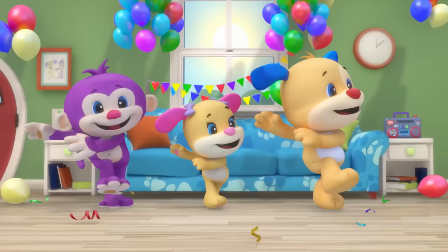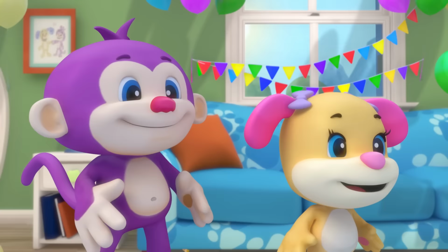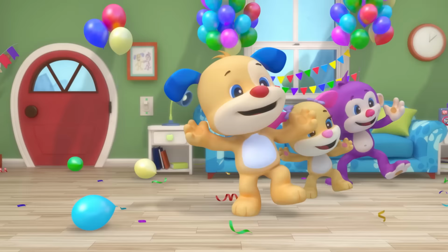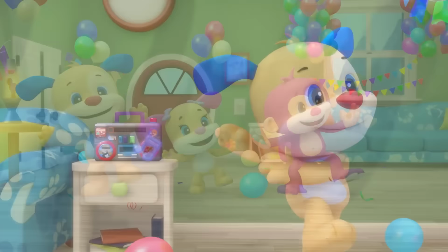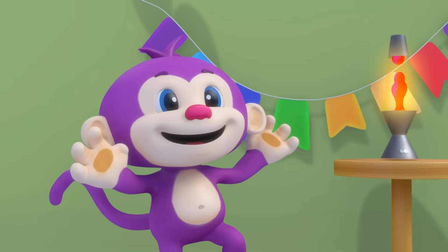Your toes. Puppy says, now touch your nose. Keep it going, dance all day. We love playing, Puppy says. Let's all play, Puppy says, at the dance party today.